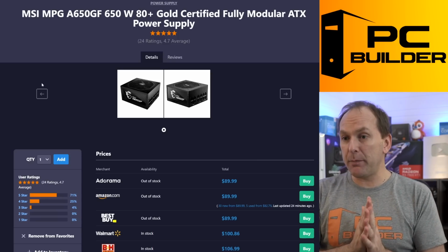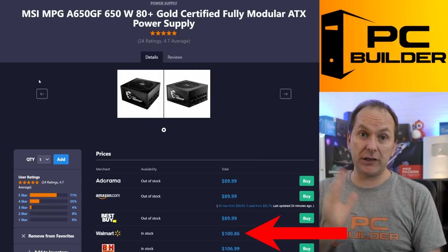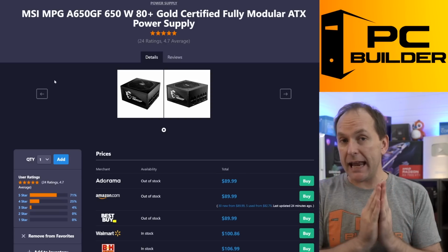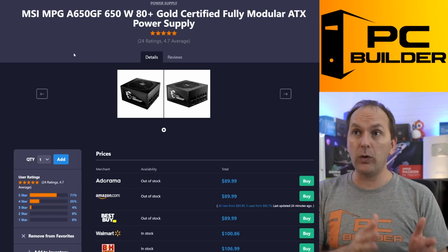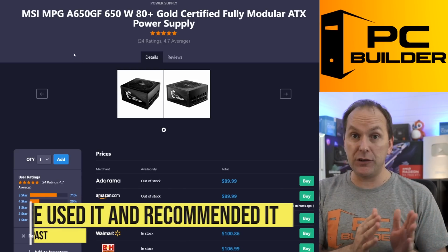Power supply, I don't have a problem with the power supply, except the $100 for a 650 watt unit, not great. This is an A-tier rated unit. You're like, Jason, why is it so expensive? Because they're phasing this one out. This is the old MSI A650GF, great unit.